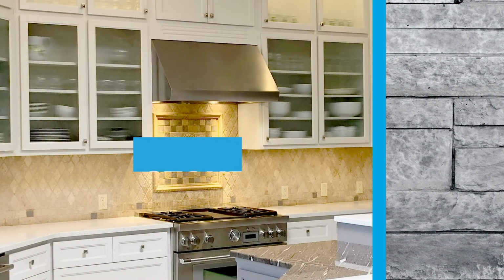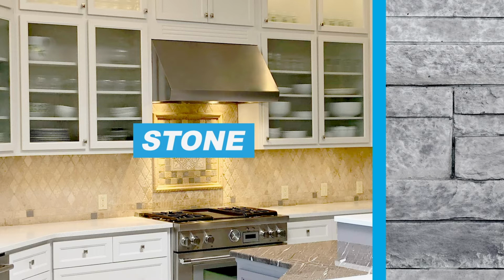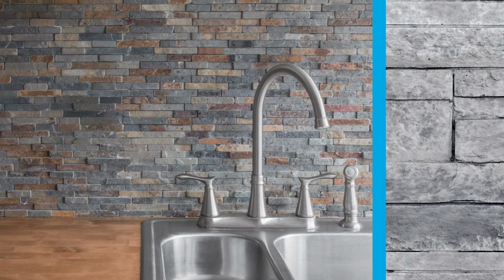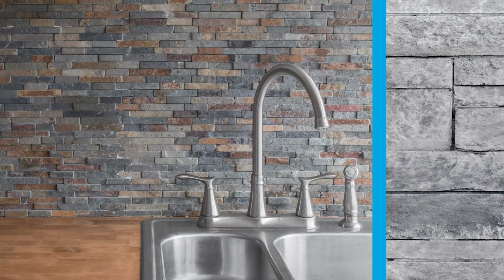A handful of different types of stone tile are commonly used for kitchen backsplashes. The design of the backsplash can result in a higher cost, as can the grade of the stone, which is based on the quality of the surface, presence of pitting, and consistency of color. It has a high level of durability and will also add resale value to your home.